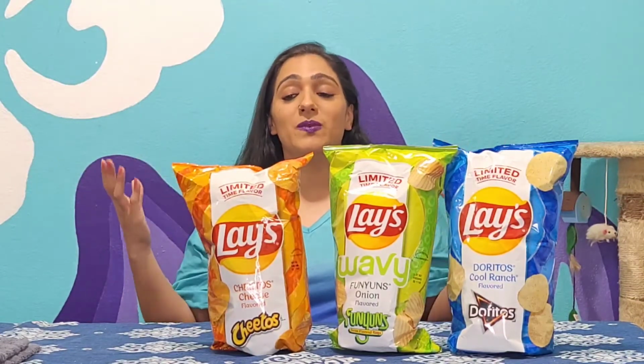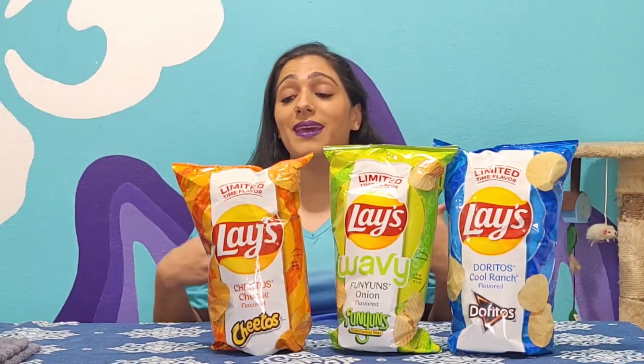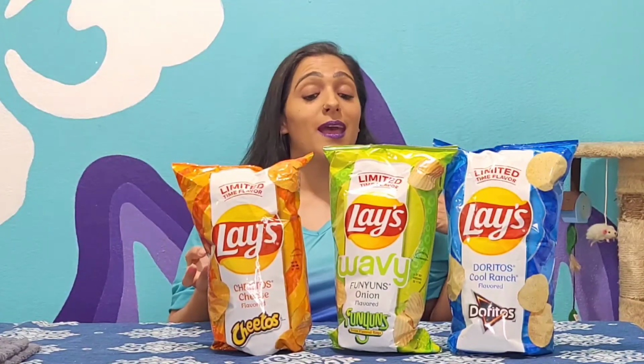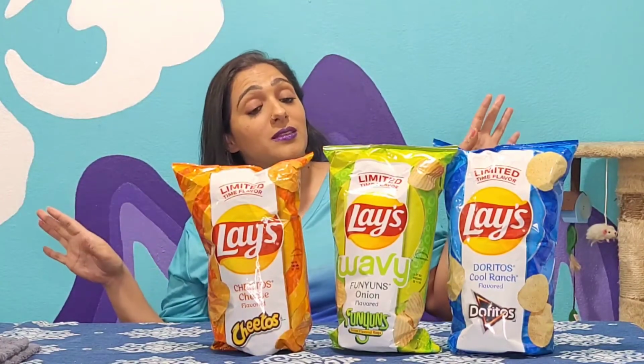So we've got 3 chips. We've got the classic Cheetos, Funyuns, and Doritos. However, they're not on the classical chip that we're used to. Frito-Lay decided to kind of mix things up a little bit and decided to make regular Lay's potato chips into Doritos and Cheetos flavors, and they got the wavy for the Funyuns.